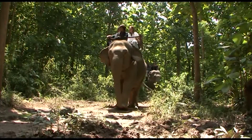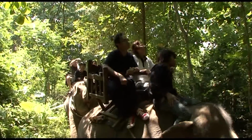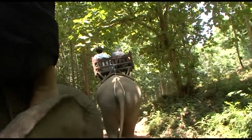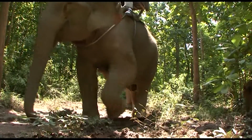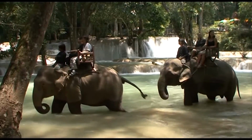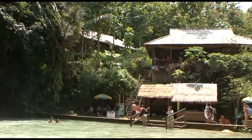What a great way to explore the jungle, a real elephant's eye view. The elephants come back for a dip in the pools after the ride. They like to cool off after a hard day's work, just like we do.